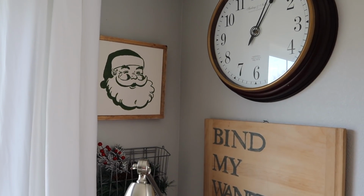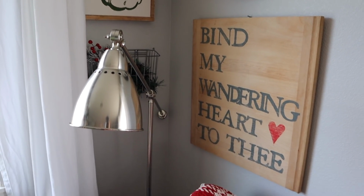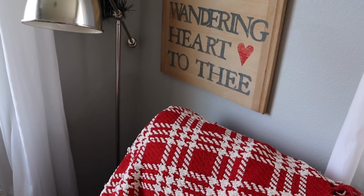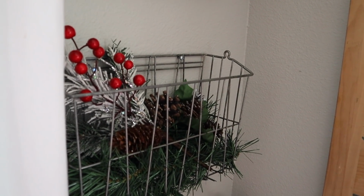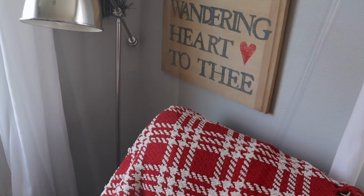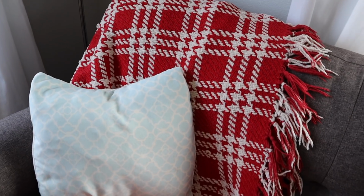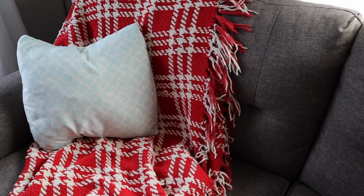Starting in this cozy corner of my living room, I have this adorable Santa painting that my sister Lizzie got for me for Christmas a few years back. Underneath it in this basket, I've placed loads of little Christmas greens and pine cones and a pick. On the couch, I have this red throw and our regular pillows. I feel like these work really well with my Christmas decor.